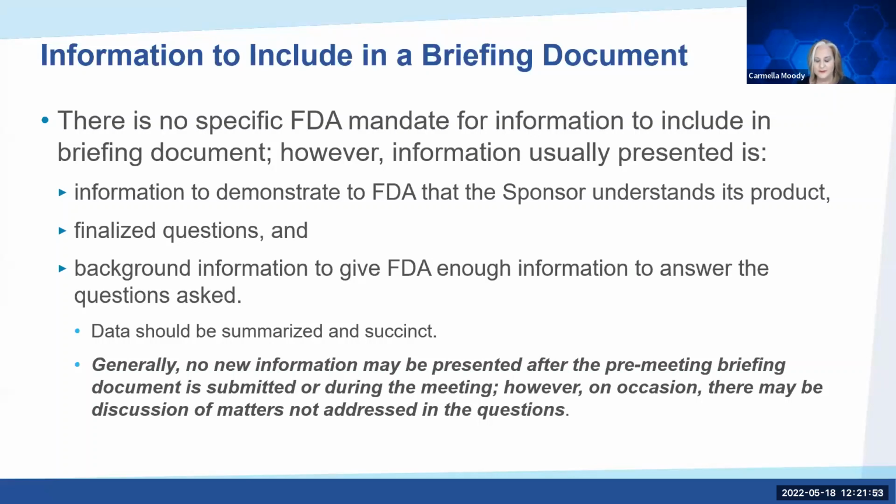But there's no specific mandate for the information that needs to be included in the briefing document. The information that goes in there really needs to be relative to the questions that you are going to ask or that you really need feedback on. You do need to include some information to demonstrate to the FDA that you understand your product. So I don't want to say that you don't include any background information, because you do. And then you have to make sure you put in your finalized questions.